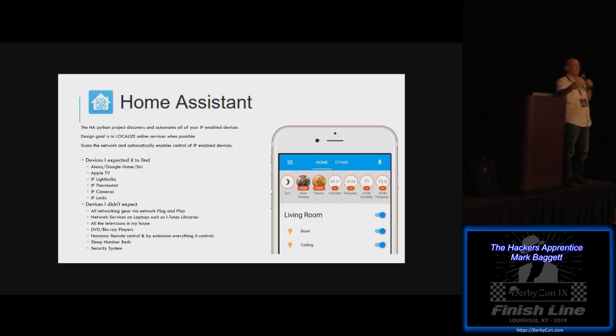Also, it found my Logitech Harmony remote control, which you could use to turn on the televisions, stereos, and by extension, I can control everything in my house that the remote control can control, because from Home Assistant with Python scripts, I can press any button on the remote control that I want to. So I can turn on stereos, I can turn on other things that are not even Internet of Things connected and control them from within Home Assistant.